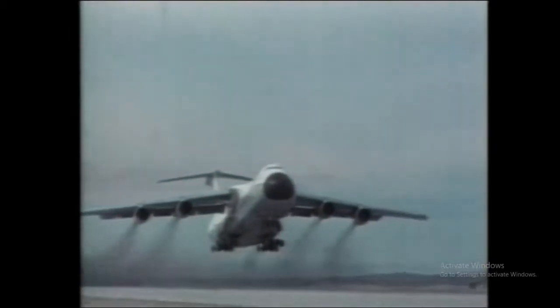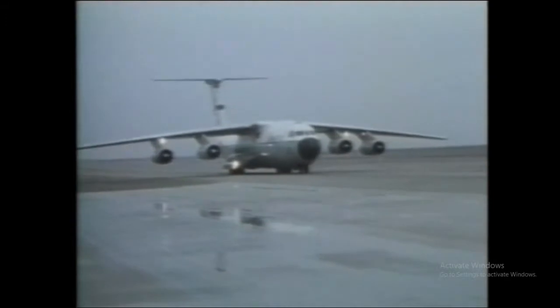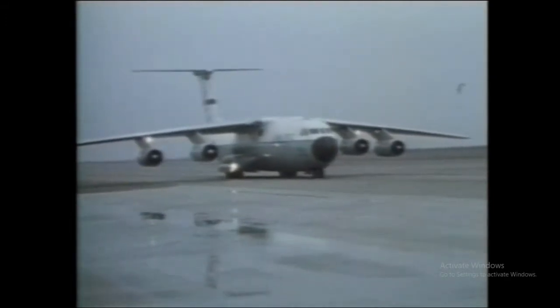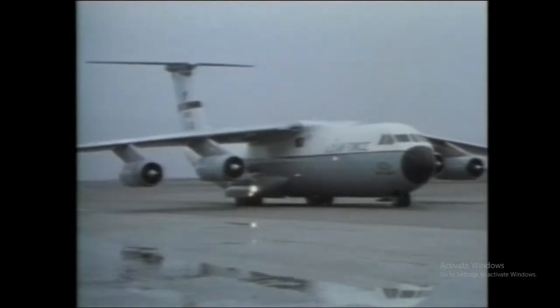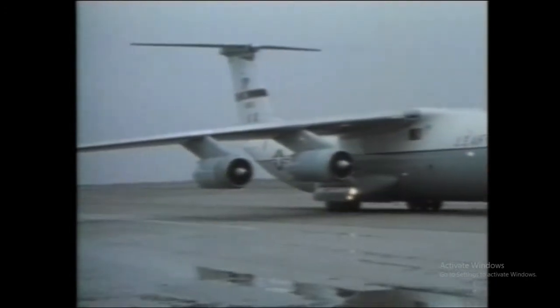Again, the Lockheed Company won a contract to build a bigger transport, and in 1970, the C-5 Galaxy was delivered. Lockheed kept all the best features of the Starlifter: the distinctive high T-tail, 25-degree wing sweep, and 4 turbofan engines mounted on the pylons beneath the wings.